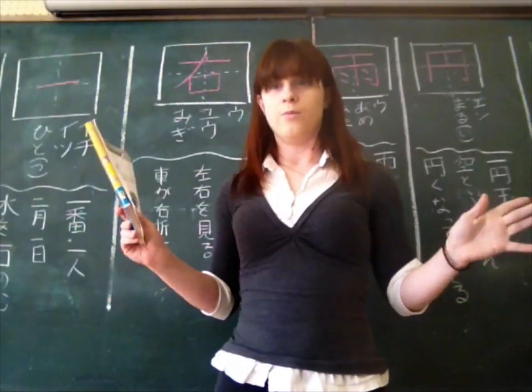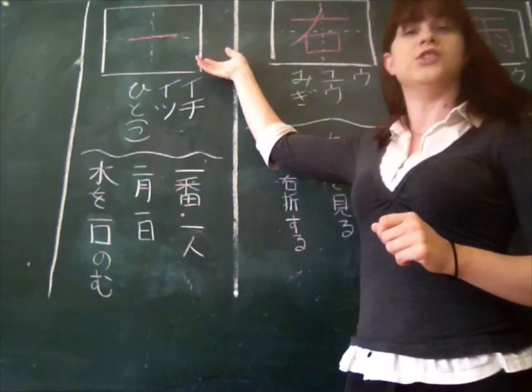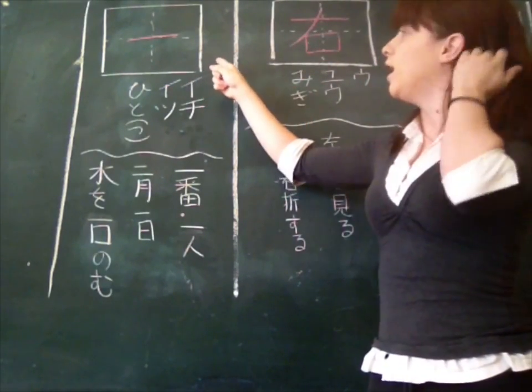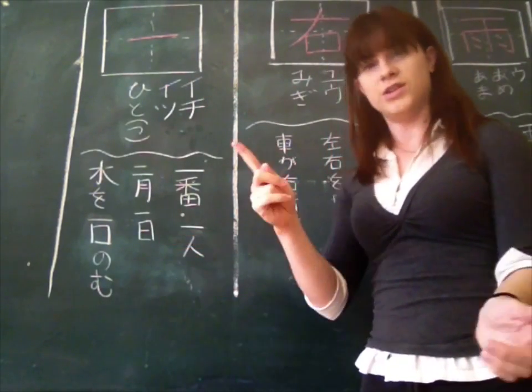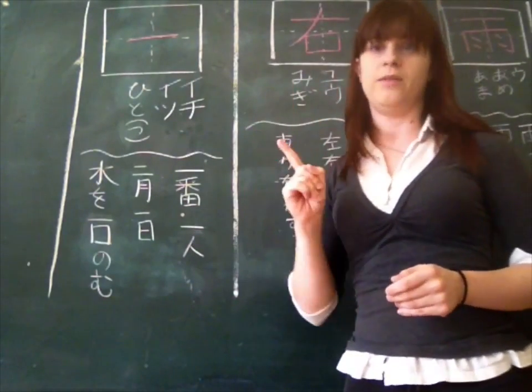Okay, so with all that out of the way, let's get started. Okay, so this is our first kanji right here. It's only got one stroke. It doesn't get easier than that. As you might expect of a one-stroke kanji, its meaning is 1. It's the kanji for the number 1.